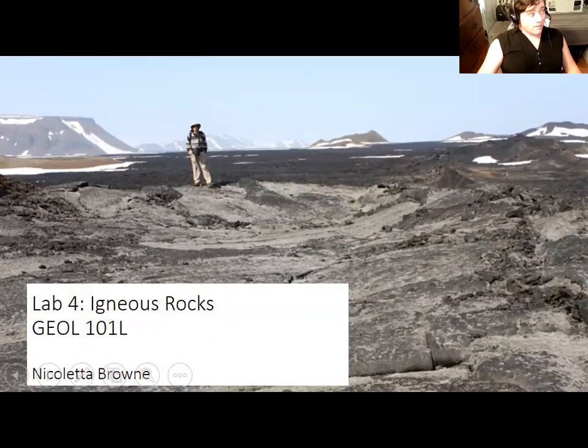Okay, so welcome back. Today's lab is about igneous rocks, or rocks that come from magma. And this is actually one of my Iceland pictures. This is a lava field in Iceland. And if you look in the background in the middle, you can see the cone from which all these lava flows originally came. So these lava flows are full of basalt, which is a type of igneous rock. And that's one that you'll see in lab today.